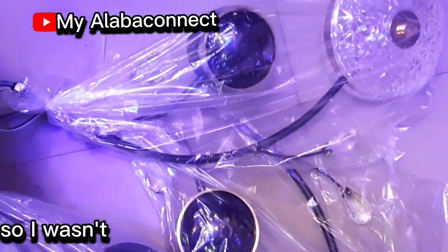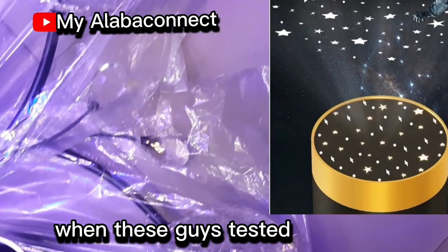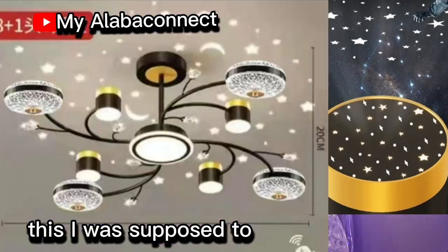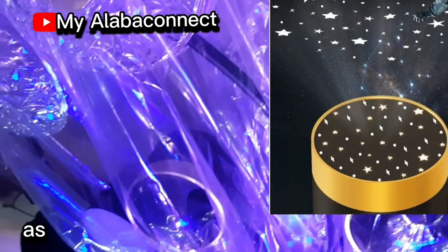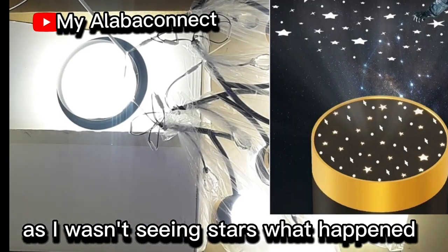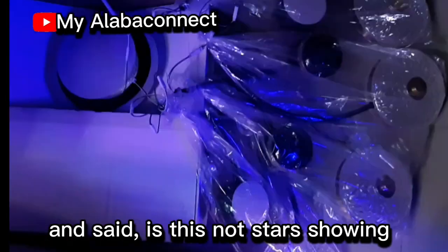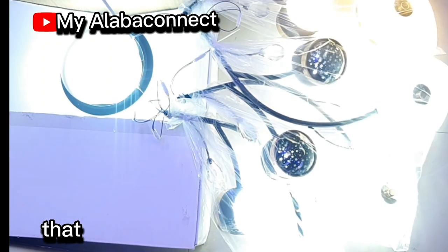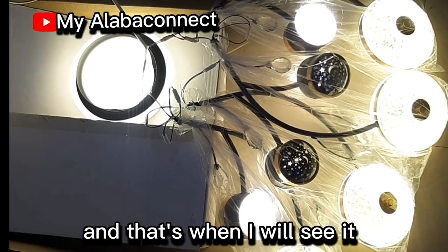So I wasn't sure if these stars were showing when these guys tested it for me. I was supposed to see these stars, so I had to bundle it and carry it back home. I said I wasn't seeing stars. What happened? So the guy laughed and tested it again for me. I said, is this not stars showing that I can see it this afternoon? He said it mainly reflects on the ceiling and mainly at night, and that's where I will see it.